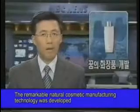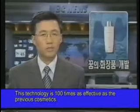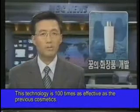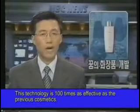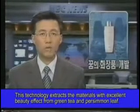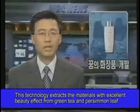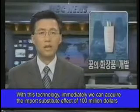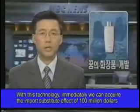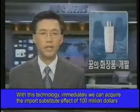A remarkable retro cosmetic manufacturing technology was developed. This technology is 1,000 times as effective as the previous cosmetics. This technology extracts the materials with excellent beauty effect from green tea and persimmon leaf. With this technology, we can immediately acquire the import substitute effect of $100 million.